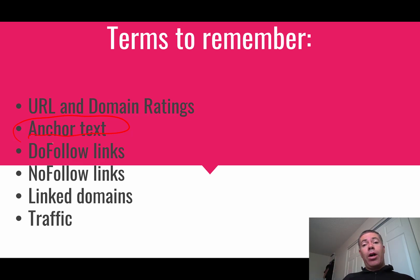And that is far more valuable than the URL itself. The search engine will see the URL in the source code, but the keywords are more human readable and are valuable for SEO ranking. This is really important: do follow and do not follow, or no follow, I should say. Do follow links, this came about a few years ago.